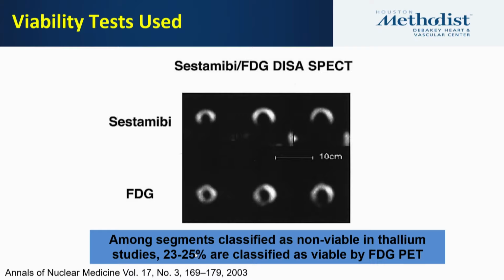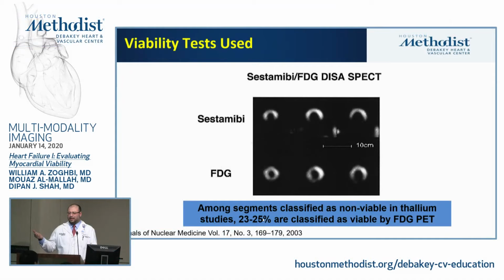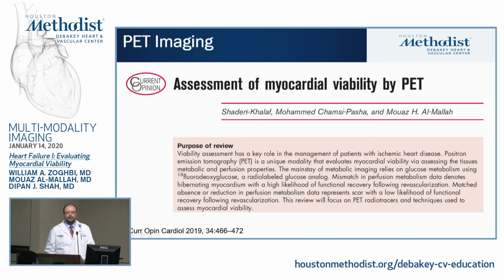It could be because of multiple things: the spatial resolution of thallium imaging, the image resolution, the amount of uptake in there. So there are a lot of technical issues with thallium imaging, and we think at this stage probably thallium imaging should not be the first test or the most definitive test to be relied on for viability imaging. So this brings us to viability by PET, and if you want to learn more about it, Dr. Nagih put together an issue in Current Opinion in Cardiology all about viability, with different chapters looking at echo, nuclear, SPECT, and others.